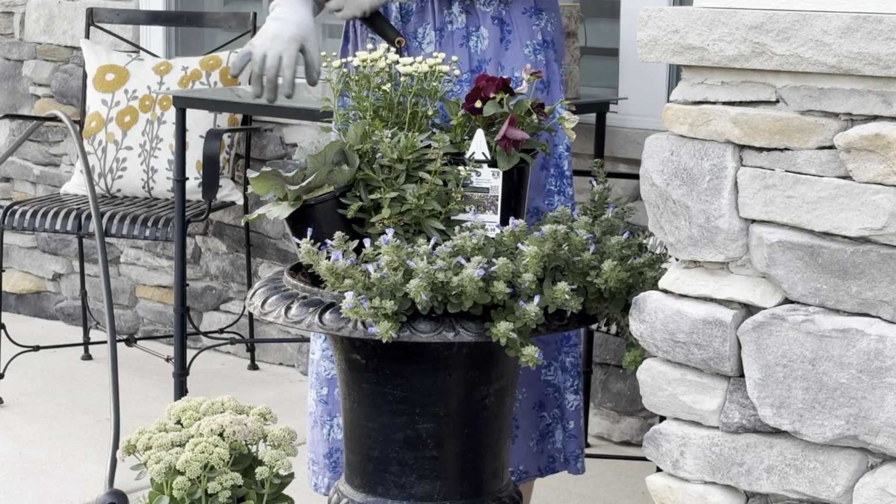There we go. It's not exactly in half. It's more like a third. And so let's see what happens. I'm going to put her in the middle because that's where most of the soil is.